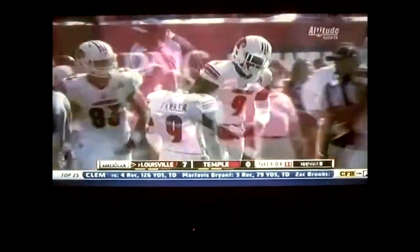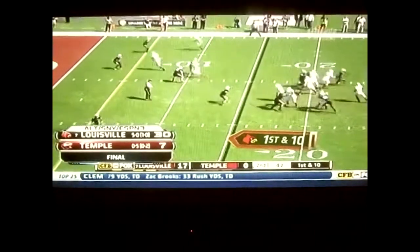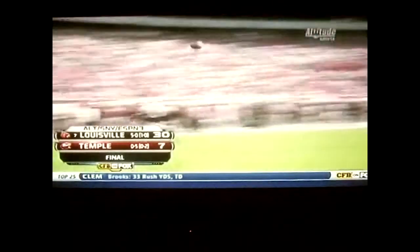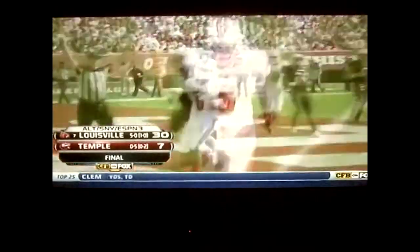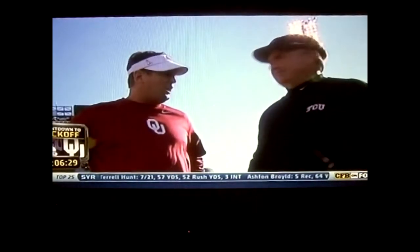Yeah, because he's one of those athletic guys on the outside. He doesn't get a lot of national coverage. He's a guy that Teddy Bridgewater relies on down the field. But it didn't matter on this day. Bridgewater, another sensational performance. Louisville cruises. 348 yards, two touchdowns for Teddy.